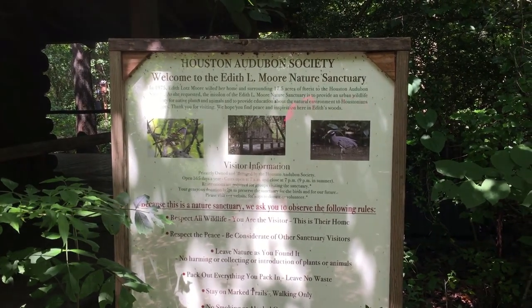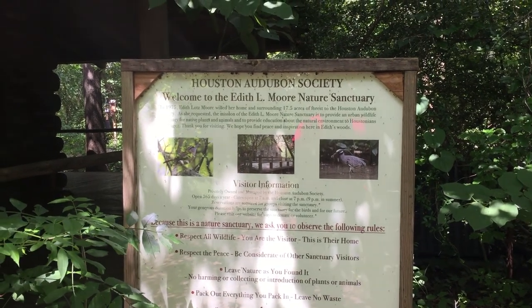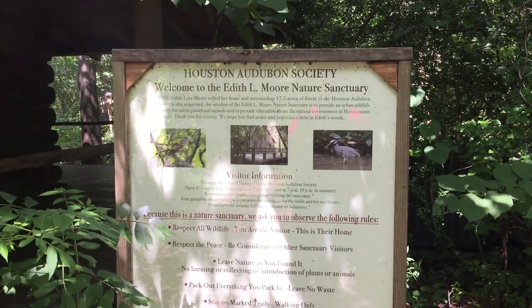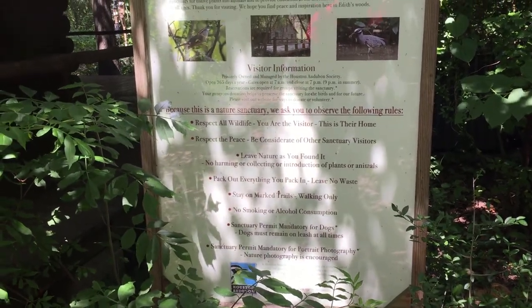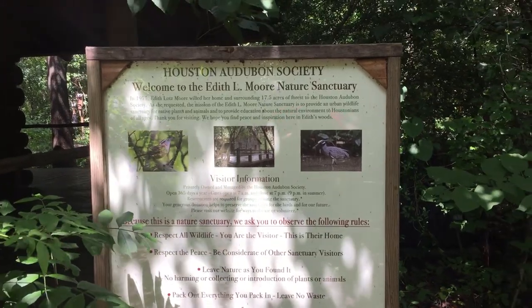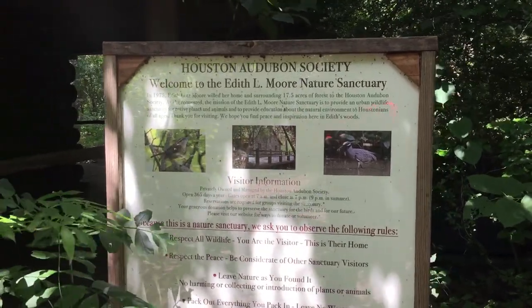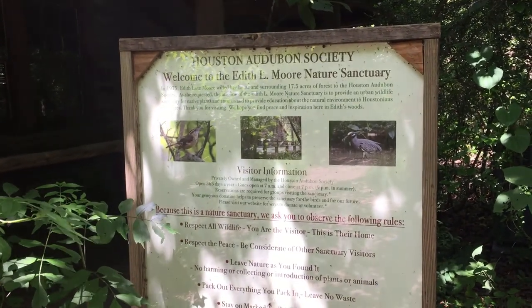And while this is not really history, it shows you a little bit about the Houston Audubon Society and the Edith L. Moore House and Nature Sanctuary. They've got another building behind me that's newer. And all around here is walking trails and the Nature Sanctuary on Runnels Creek. And it survives because of her generous donation.